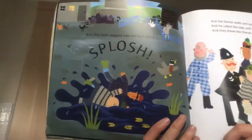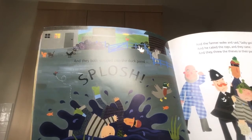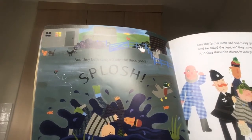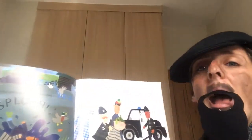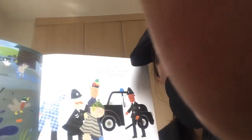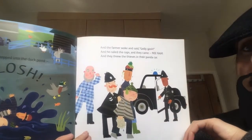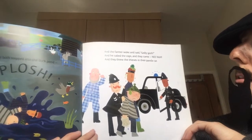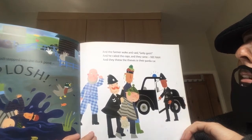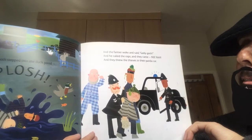Can you make that sound with me? Splosh! Loud as you can. Splosh! They both fell into the duck pond. Ha ha ha, silly robbers. They shouldn't be trying to steal the fine prize cow, should they? And the farmer woke and said, golly gosh! And he called the cops and they came, Nina, and they threw the thieves in their panda car.